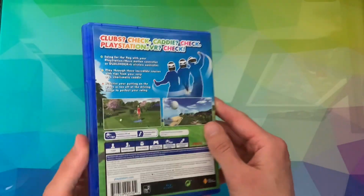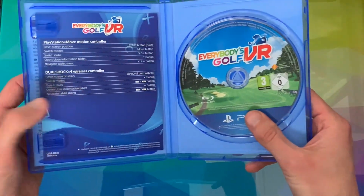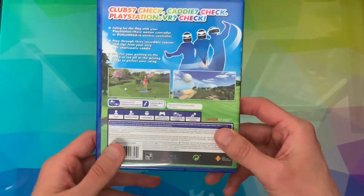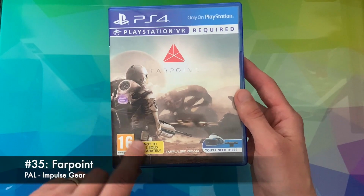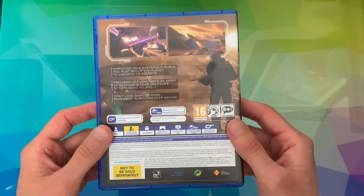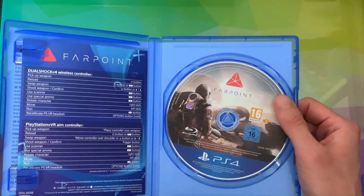Not to be confused with the standard edition. This is specifically the VR Everybody's Golf. And we've got Farpoint. And notice this says not to be sold separately. That's because this came packed, bundled with the AIM controller.